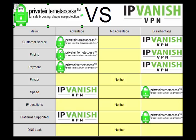I found that Private Internet Access had a slightly better response time when I submitted questions to their forums. They were responding within about 15 minutes, whereas IP Vanish took between 3 to 4 hours to get back to me. So for this reason mainly, Private Internet Access ranks better on customer service than IP Vanish. Next we're going to take a look at pricing and see how the two services compare against each other.